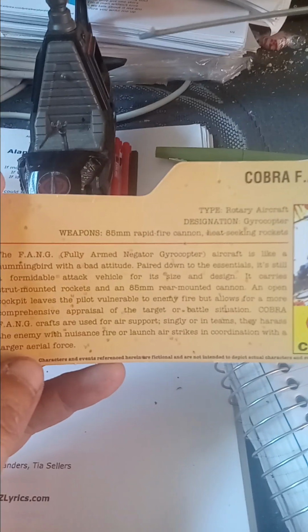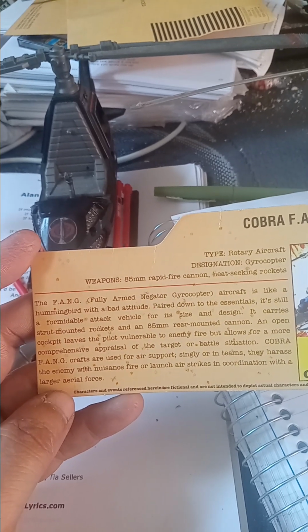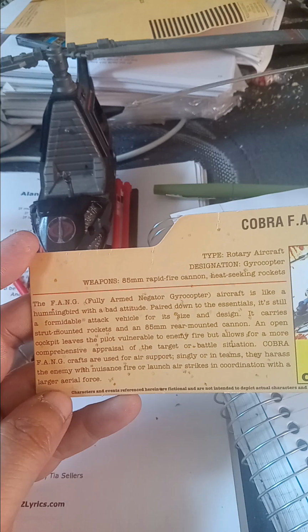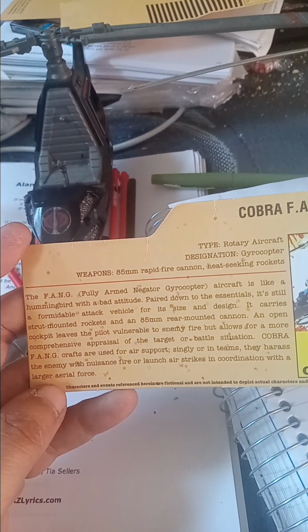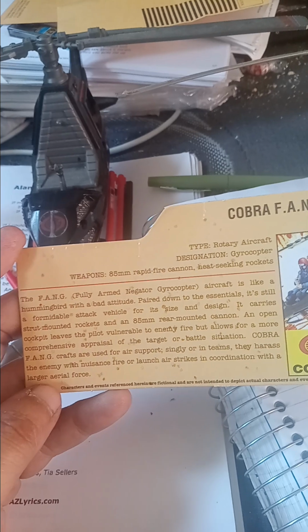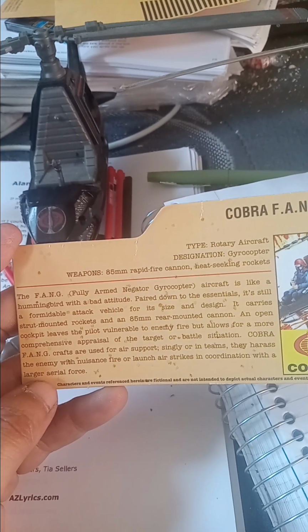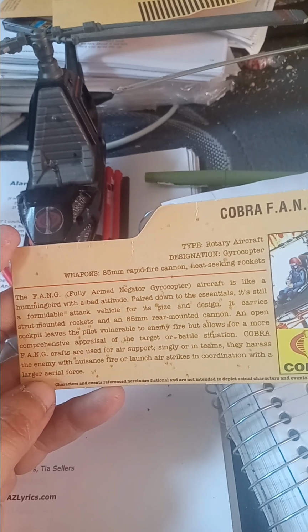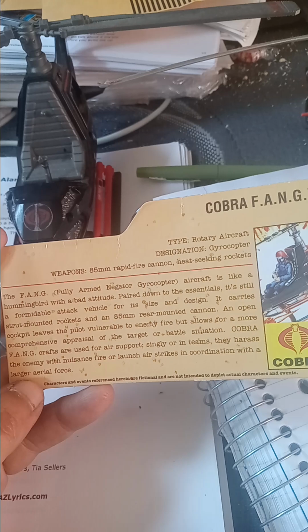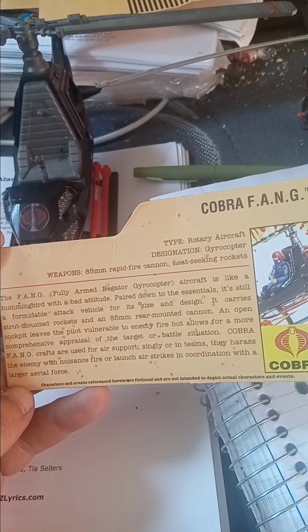The file card reads, the FANG, fully armed Negator gyrocopter aircraft, is like a hummingbird with a bad attitude. Pared down to the essentials, it's still a formidable attack vehicle for its size and design. It carries strut-mounted rockets and an 85 millimeter rear-mounted cannon, and an open cockpit leaves the pilot vulnerable to enemy fire, but allows for more comprehensive appraisal of the target or battle situation. Cobra FANG crafts are used for air support, stinging, or in teams. They harass the enemy with nuisance fire or launch airstrikes in coordination with a larger aerial force.